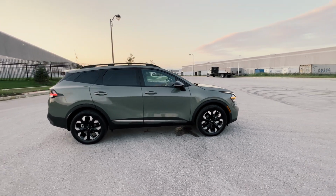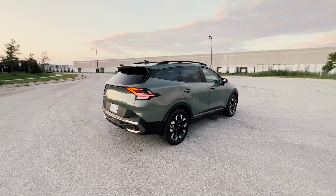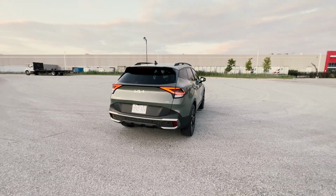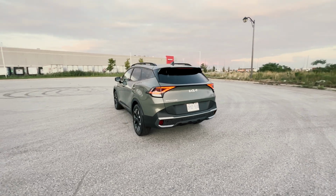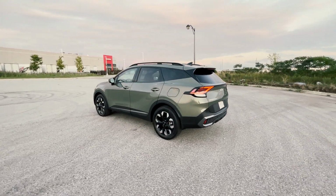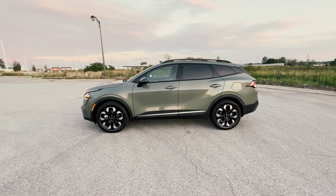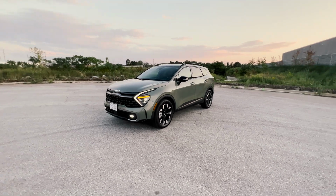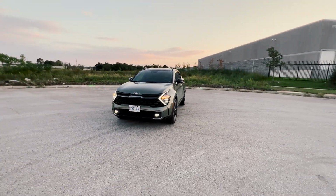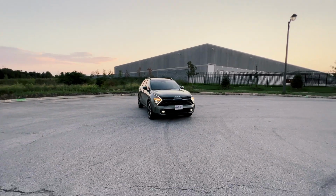But if you're really looking to get into the X-Line Limited, well, that's going to cost you an additional $12,800 Canadian, so it does get a bit pricey. But still, you get this type of a vehicle still under $50,000 Canadian and all of these features, which I think is a bargain. And according to Consumer Reports and other reputable sites, the Kia Sportage is actually considered one of the best compact SUVs. So regardless of whichever trim that you do get, the Sportage makes for a great compact SUV for you and your family.